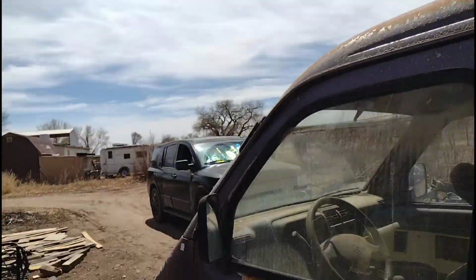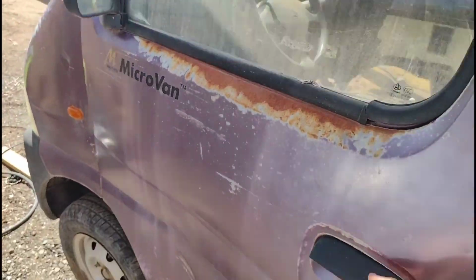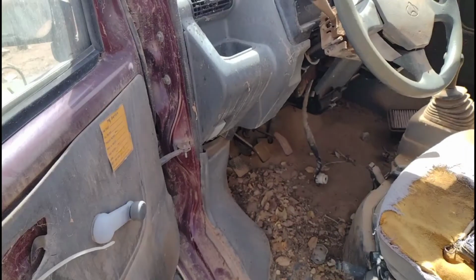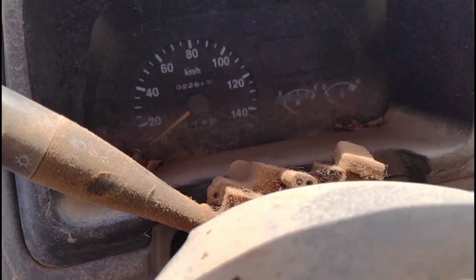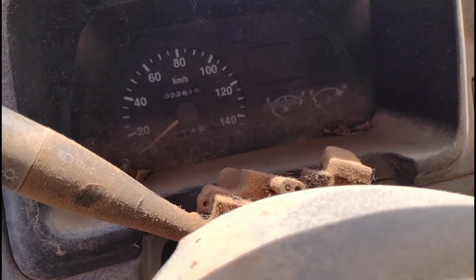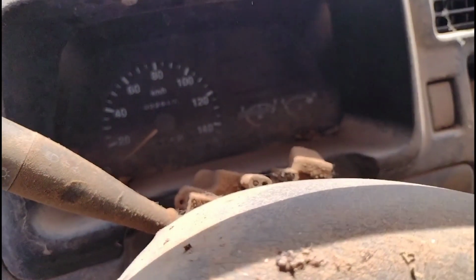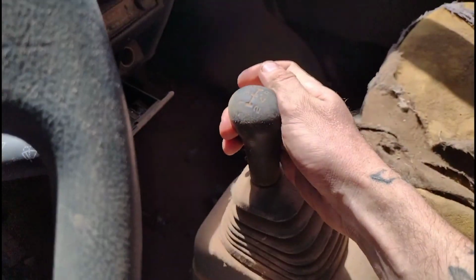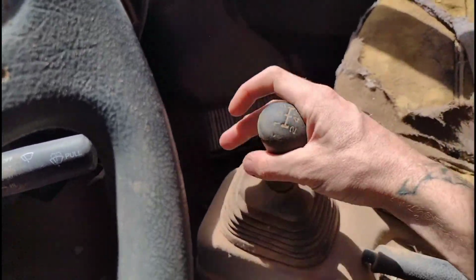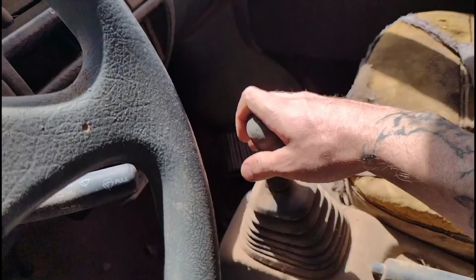Alright guys, here it is. I know it's pretty dirty, but it's pretty cool. Let's go over it a little bit. Yeah, it's left-hand drive. It's got 22,000 miles on it. Or kilometers, whatever that is. Got a 5-speed. Feels good. Not bad.